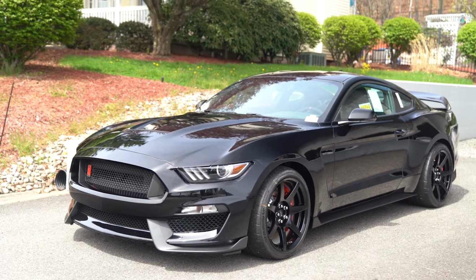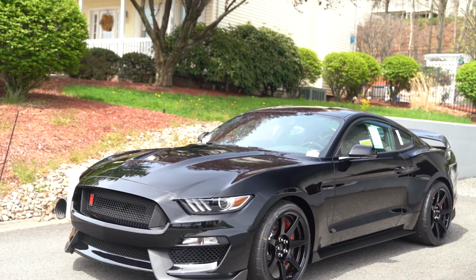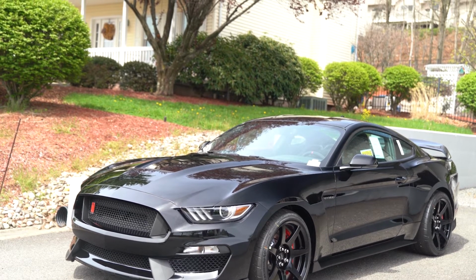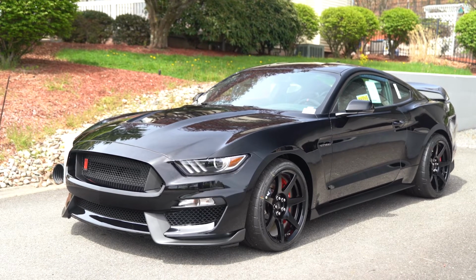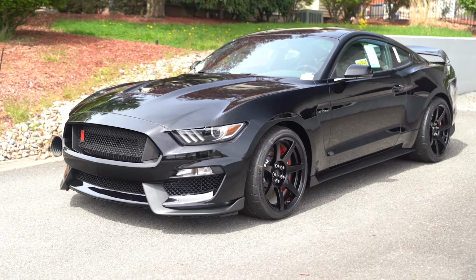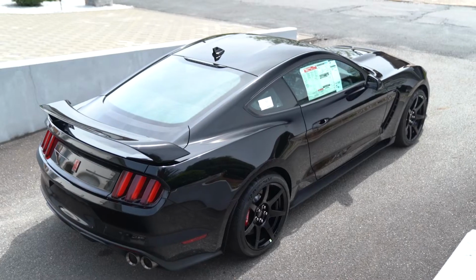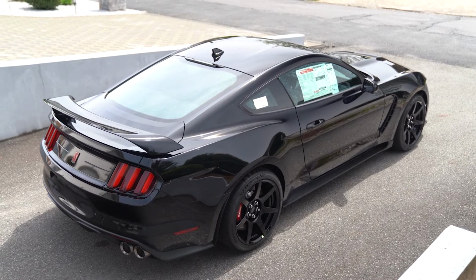So the flat plane crank with the last year of the GT350R model with the manual transmission, you're talking just over 400 total units that were built that weren't a Heritage Edition. Obviously the Heritage Edition's bringing the most money, bringing a premium, very similar to the Ford GT Heritage.